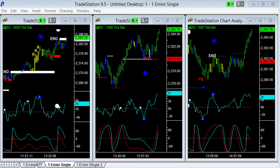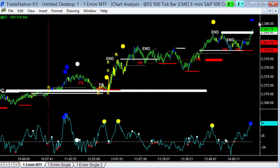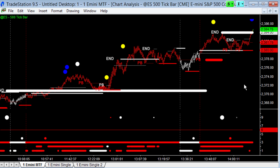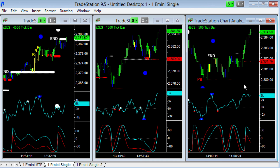And well, there we go. So we got an exhaustion pattern on the MTF chart. Excellent. It's the end of the day. Who knows what it's going to do? Whether it's going to close on the highs or whatever. Good.